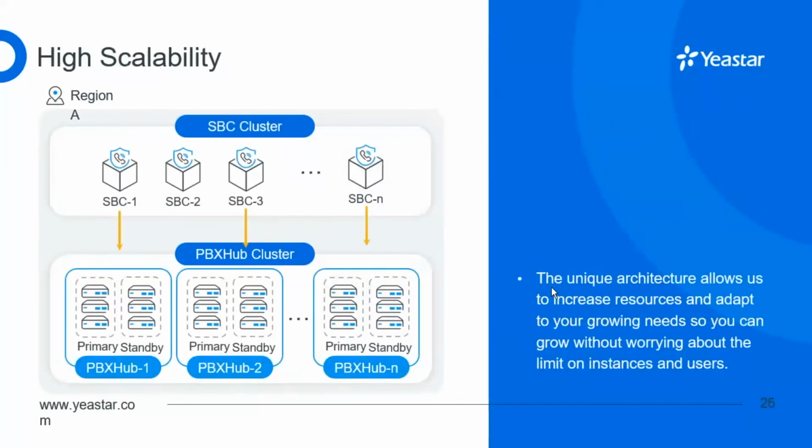Another highlight feature we have here is the high scalability, like I said, thanks to the cluster technology. So theoretically, if you want, you can have unlimited extensions and unlimited instances. The only thing you will need to do is just get another hosting package. That's very easy, right?